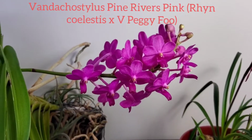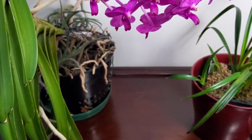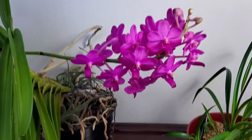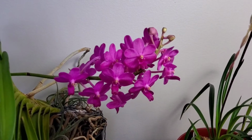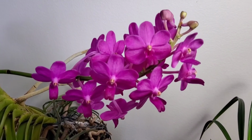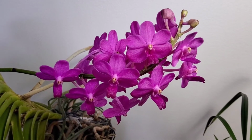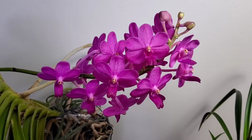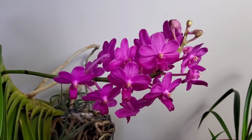Next to it is Vandicostylus Pine Rivers, which you've seen before. And this is usually the time when it blooms for me, but it is definitely due for a repot. But I don't want to do it now because it's just too cold, and I don't want to set it back too much. So I have fewer flowers this year, but I still enjoy these, especially when we're having a snowstorm as we are today. It makes it that much more tropical in my home.